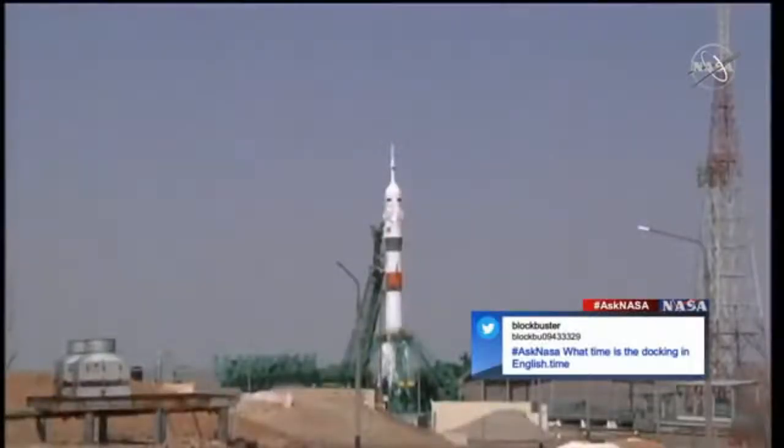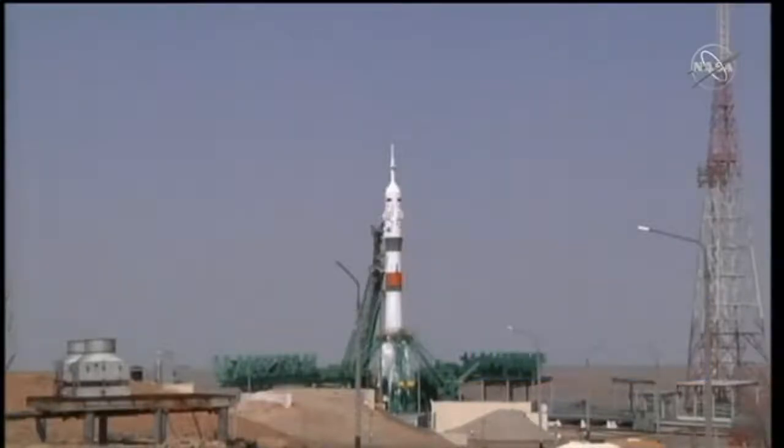Blockbuster wants to know, what is the docking in English time? I'm assuming you mean UTC or Greenwich Mean Time. That is a great question, and that's a pretty easy answer because that's the same time that we use on board the International Space Station. Docking today is scheduled to take place at 11:07 and 51 seconds GMT. It's the same time zone that they use on board the space station, and that we follow at all of the different flight control rooms around the world just to stay in sync.